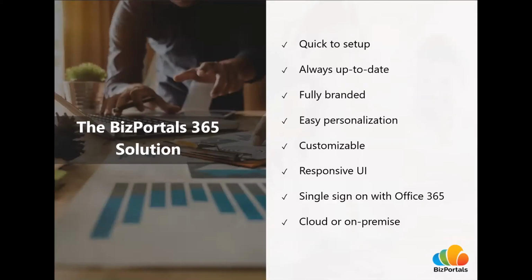Additional BizPortals features. There are some features included: quick to set up within days as a turnkey solution, always up to date. BizPortals 365 is SaaS-based, so we provide regular product and feature updates, so you don't have to worry about your intranet becoming old and obsolete. Rather, it will always be up to date.